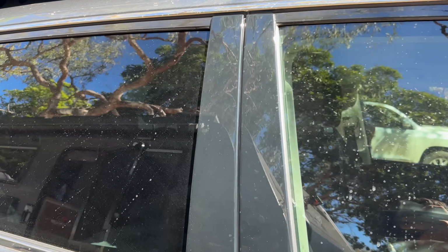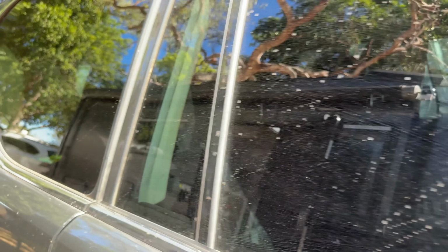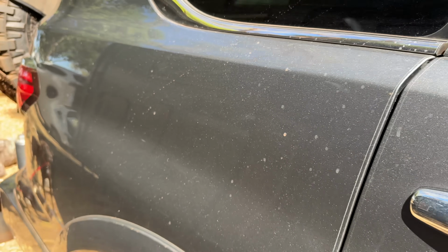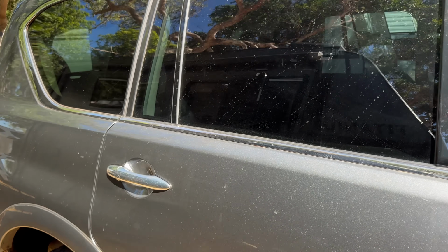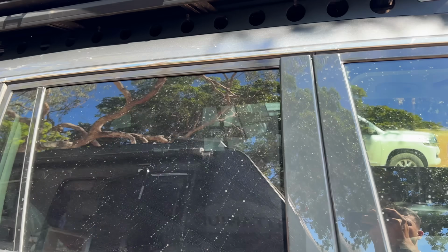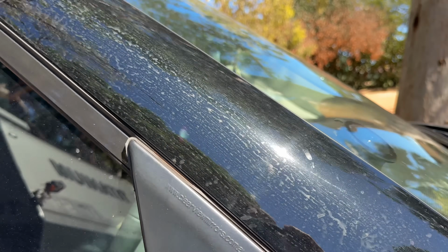A hot tip for when you wash your car up here, because it's all bore water, it leaves all this residue all over the car, and this is even me shammying it in the wash bay as I washed it. So make sure that you always take a chamois with you, because the bore water sucks.